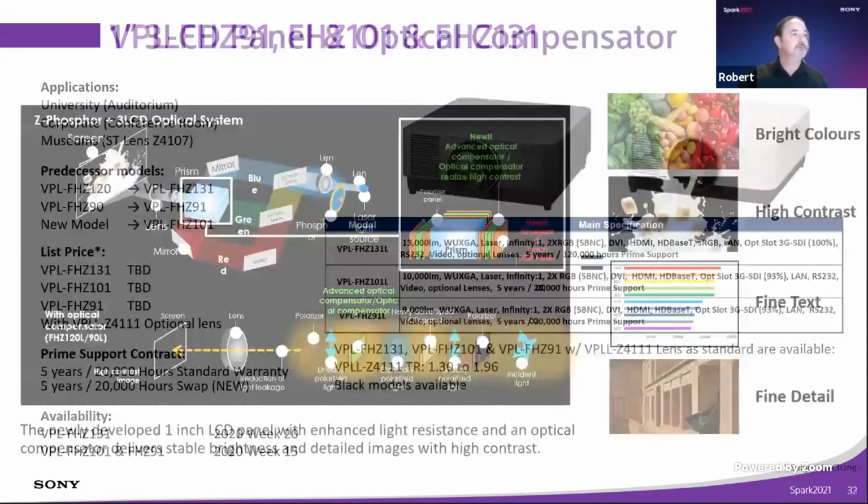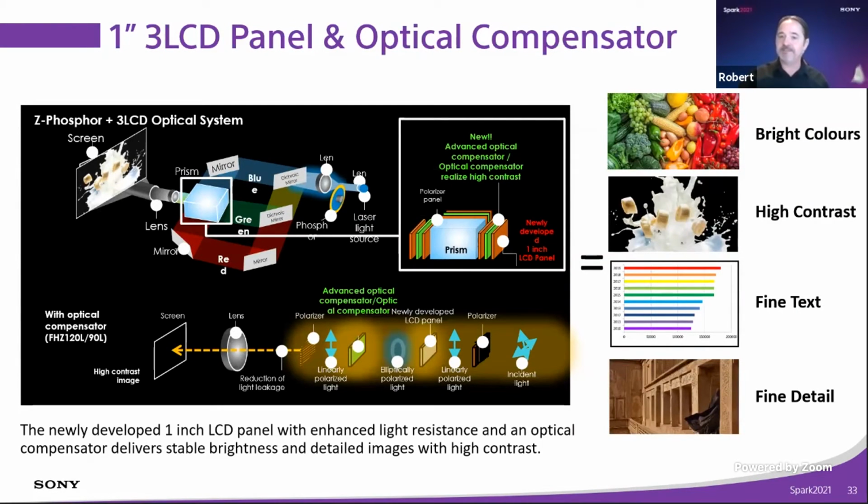So again, like the 70 and 75, it has the optical compensator. It's the first time we're using a 1-inch 3 LCD panel, so we're able to get that brightness. We're able to pass through a lot of light, so the quality, the colors, the contrast, fine text and fine detail is all there with the 1-inch panel and the optical compensator, getting as much light directed into the optical engine.